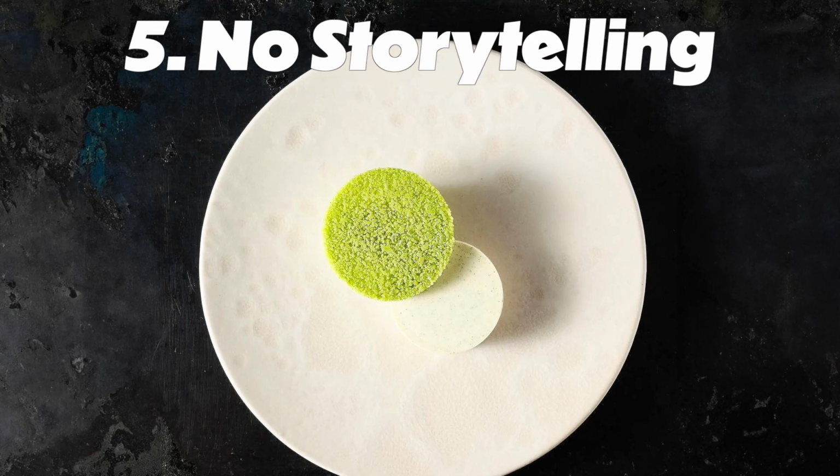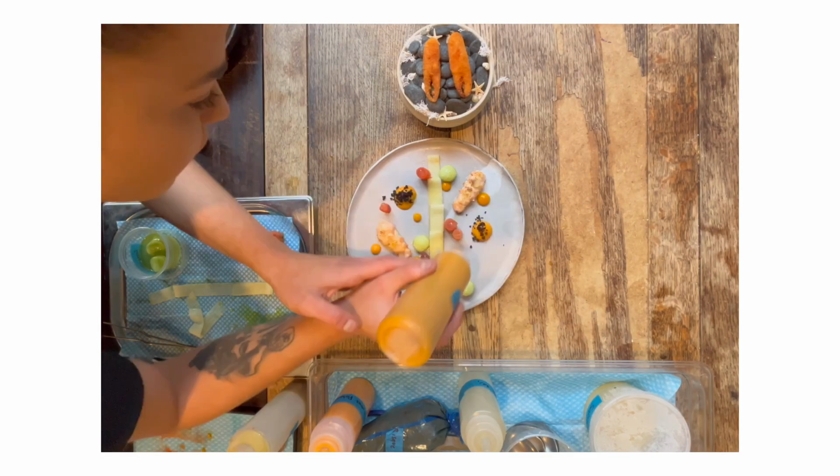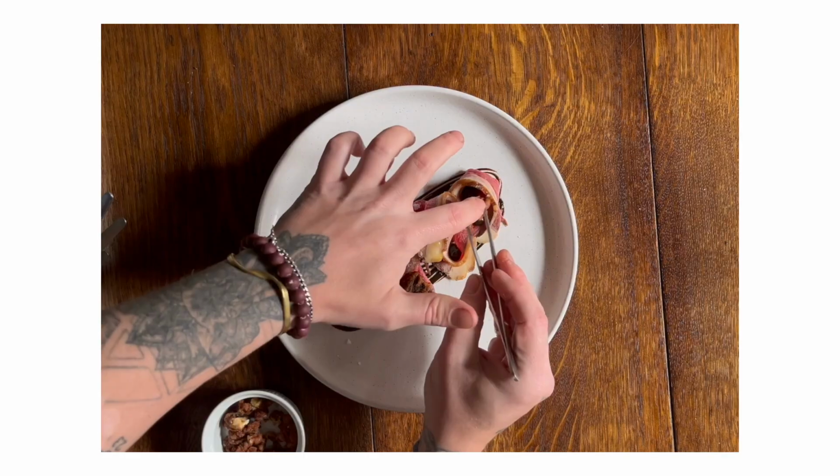In culinary arts, the presentation of a dish is more than just a visual experience, it's a narrative. An overcrowded plate can dilute this story. Each element on the plate should contribute to a cohesive tale, whether it's about the ingredients' origins, cultural significance, or the chef's personal journey. Storytelling through plate design creates an emotional connection to the diner. It transforms the dining experience into something meaningful and unforgettable.